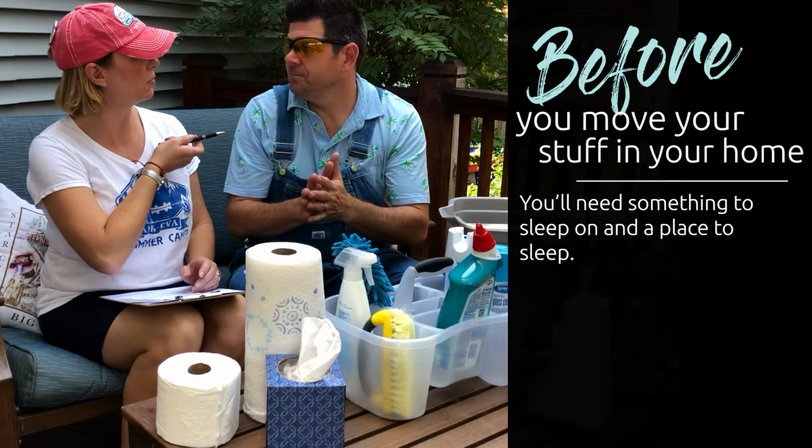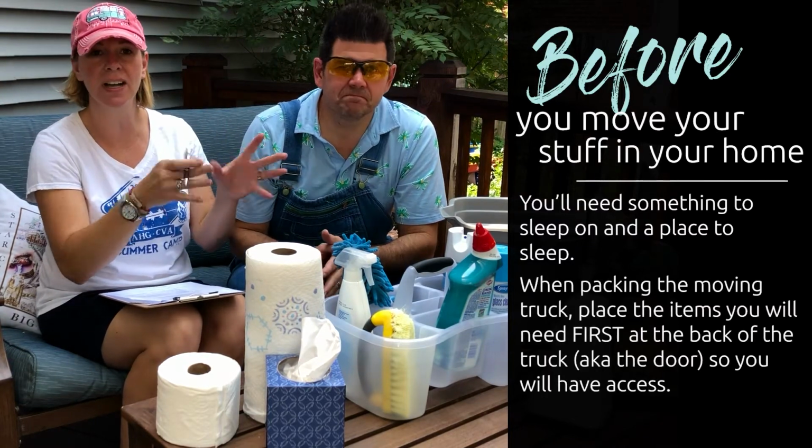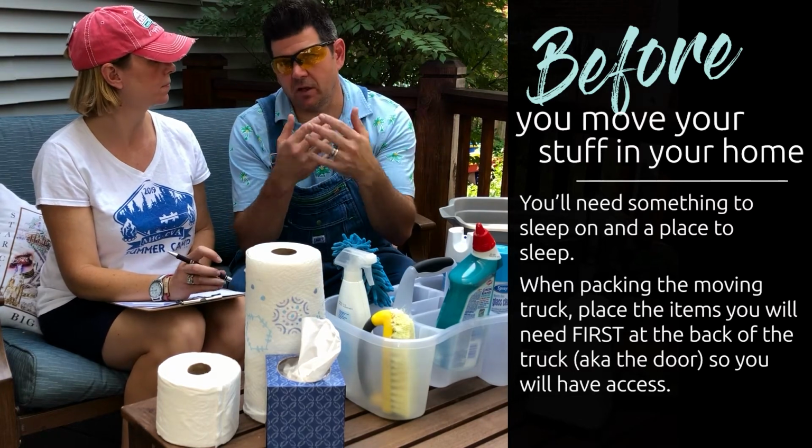Well, and you had a good tip to put the mattress and the bed frame at the end of the truck. I wouldn't have thought of that. That makes a lot of sense. Put it up at the end so you can pull it out first. That way it's there. You don't have to unload everything.